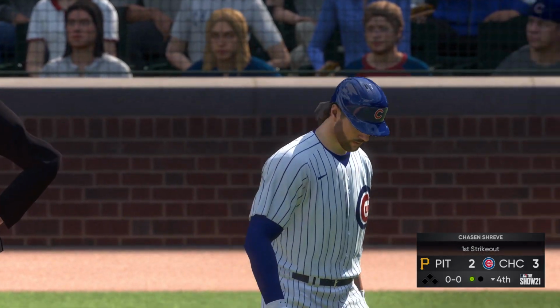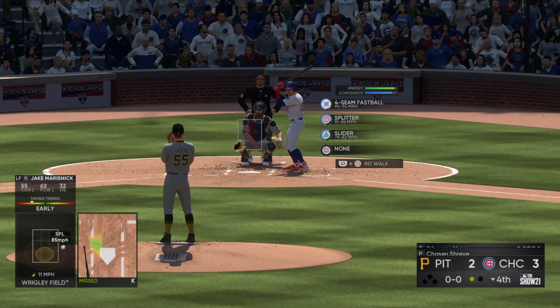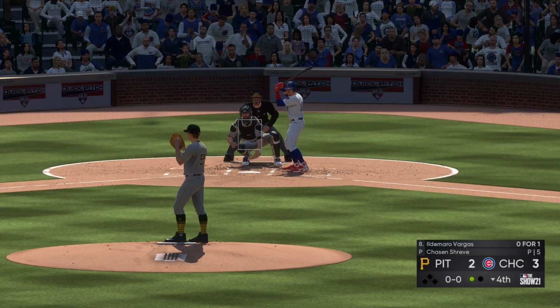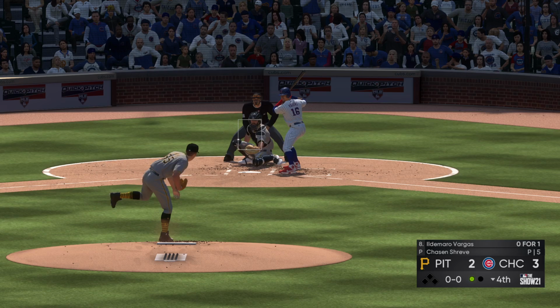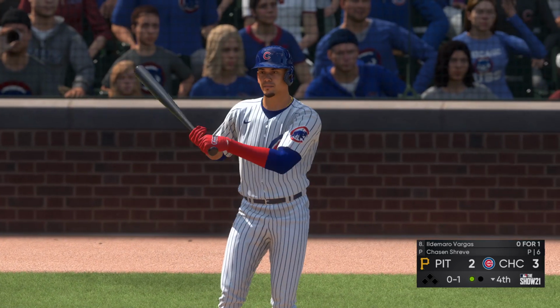So it was a swinging strike 3. Jake Marisnick becomes the first out in the bottom of the 4th inning. Into the box now to DeMauro Vargas as the first pitch to him is in there for a called strike 1.